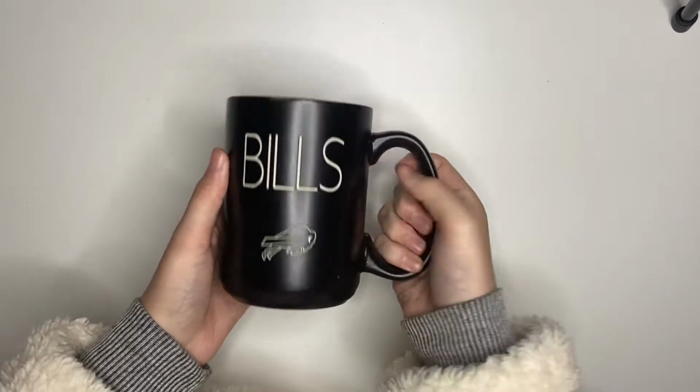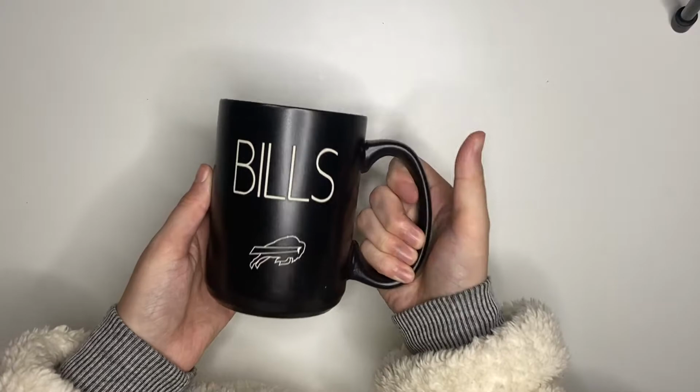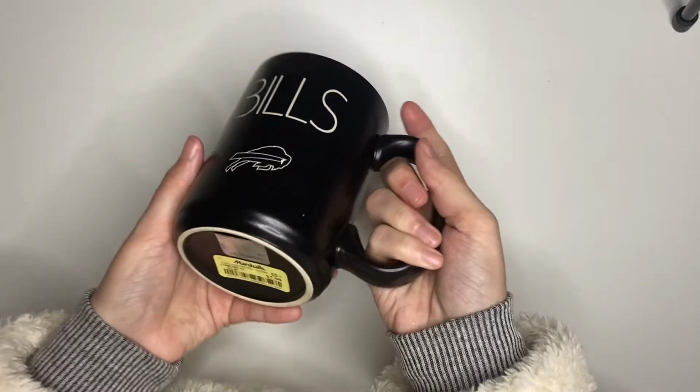Oh, I bought a Christmas present for my dad. The Buffalo Bills are his favorite football team. This is a Ray Dunn cup. I thought it was cute, not tacky or anything. And then I love the Ray Dunn holiday sheets.